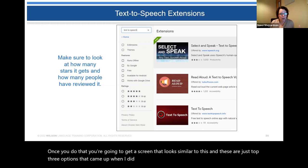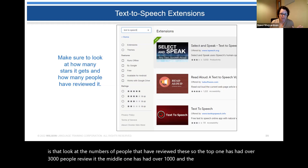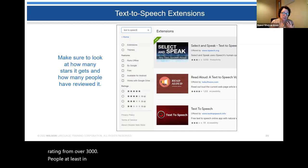Now, what's interesting about this particular slide is the numbers of people that have reviewed these. The top one has had over 3,000 people review it. The middle one has had over 1,000, and the bottom one only 55. You want to point that out to kids, because a 3-star rating from over 3,000 people, at least in my opinion, is a more robust endorsement than a 3-star rating from 55 people.